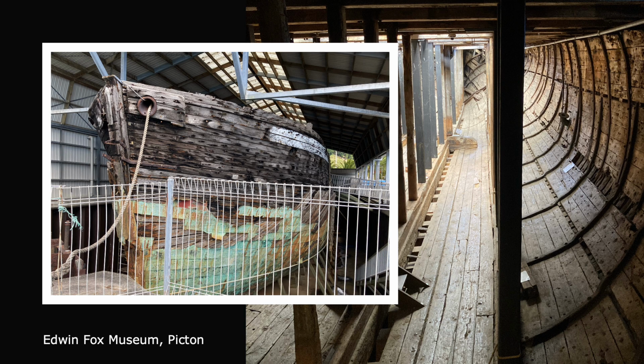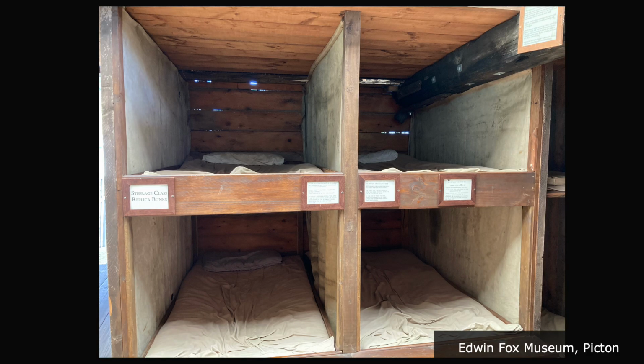The ship is dry docked at the Edwin Fox Maritime Centre at Picton in New Zealand. And basically it's just the hull left, but you can get an idea of the size. But they have these replica bunks. Each bunk would be for a couple and up to 4 children. You can actually climb in and try it out for size. I didn't.